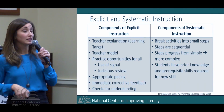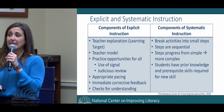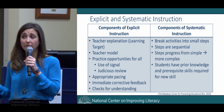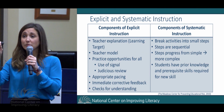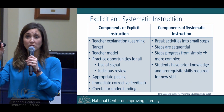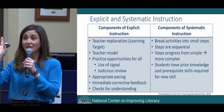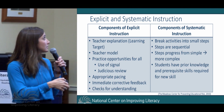Looking at explicit and systematic instruction, components of explicit instruction are on that left-hand side. So it's things like a teacher explanation, and that can just be very quick and very brief. We're going to practice saying sounds. If I keep talking and keep talking and keep talking, guess what my students are doing? Not listening anymore, right? So I'm going to cut to the chase, tell you really quickly what we're working on, and then get you into some student practice.